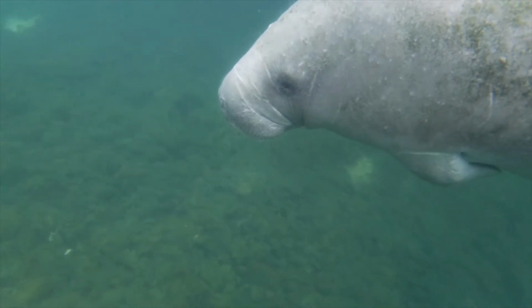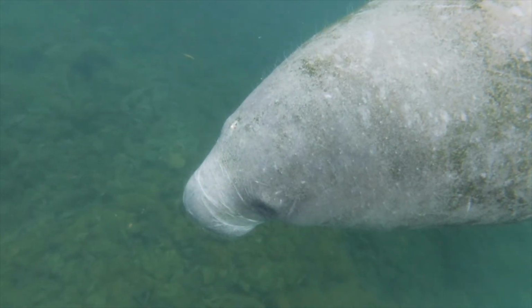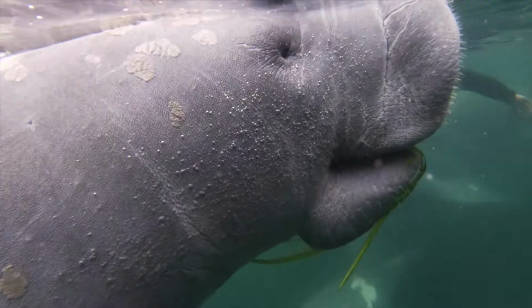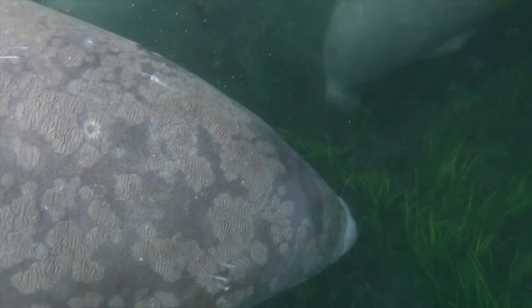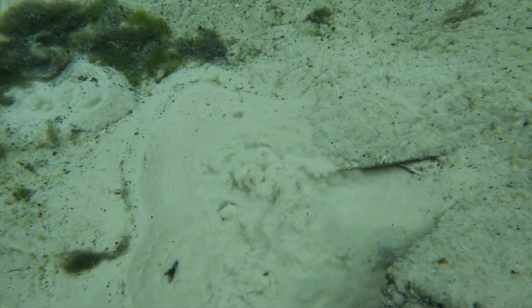The Florida manatee occurs only in coastal and inland waters of the southeastern United States. It can be found as far west as Texas and as far north as Massachusetts during the summer months, but during the winter, manatees congregate in Florida as they require warm water habitats to survive. There they aggregate around warm water springs and thermal outfalls from power plants.